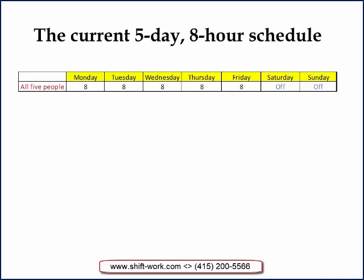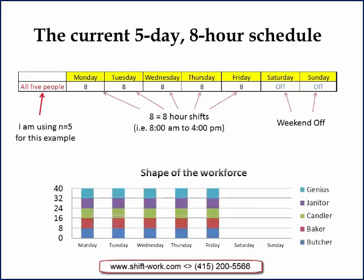And here I have all 5 people, and they're working Monday, Tuesday, Wednesday, Thursday, and Friday, and they have Saturday and Sunday off. Then if we look down here at the bottom, we can see on Monday for 8 hours I have a butcher, and on top of that I have a baker for 8 hours, then a candler for 8 hours, a janitor for 8 hours, and a genius for 8 hours. By looking at this chart, I can see a total of 40 hours of work being done on Monday, 8 hours on each of these different skill sets, and they're each provided by a different person. So this gives me a picture, or a shape, of where the workforce is at.